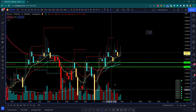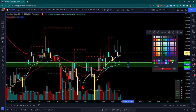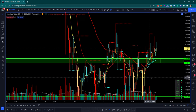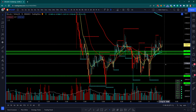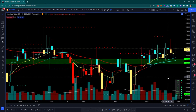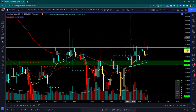So basically, as long as price is able to sustain support right here, this zone at 21.4, 21.35 holds as support, then we can kind of continue. Actually, I'm going to do something rather interesting. I haven't really been looking at the charts much today. I've been kind of working a little bit. I have a new project that I'm working on with a client, so I've been busy with stuff like that.